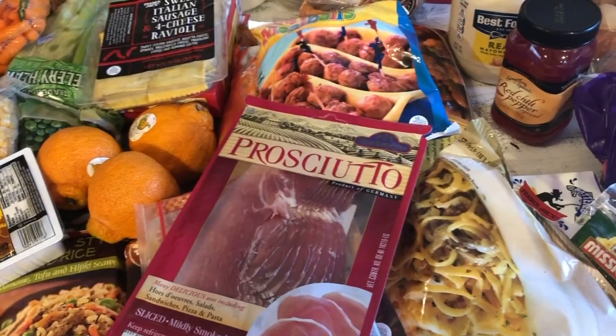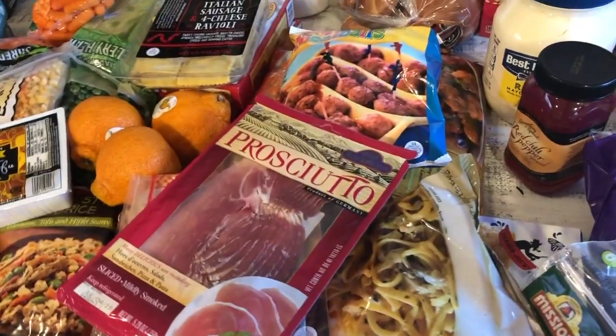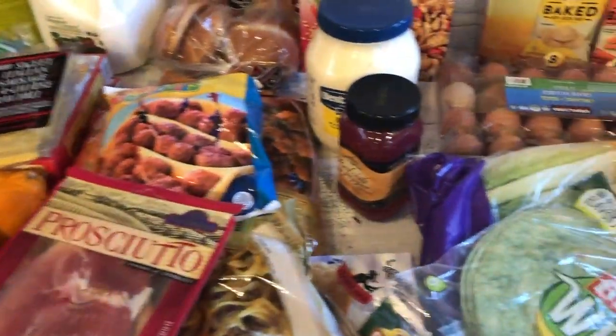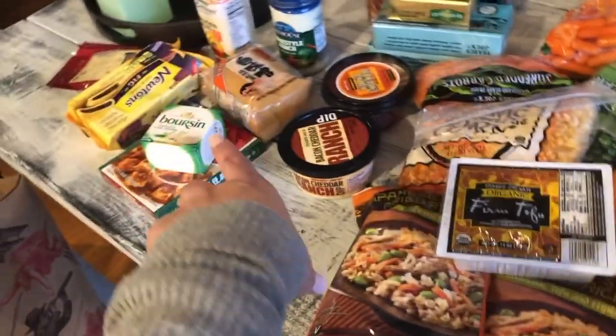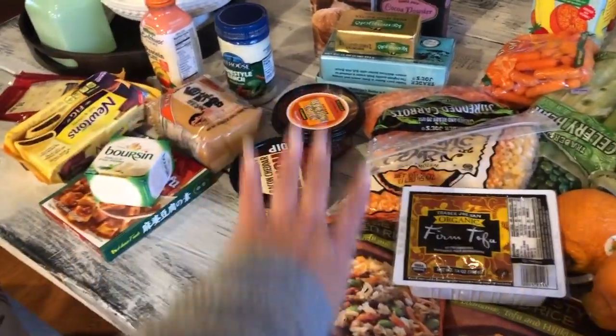We are here to show you guys our food haul for the next about week and a half or so. I tend to go to the same places. This one is a business Costco, Trader Joe's, and then I just stopped a little bit over at our Albertson grocery store, and it was just a few items.